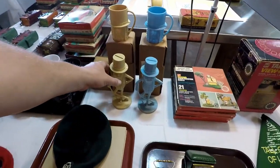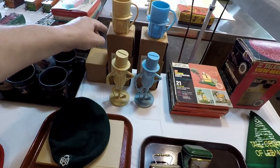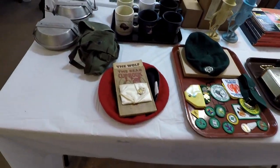These are really cool. I like these. Mr. Peanut. You got the boxes, which is nice.